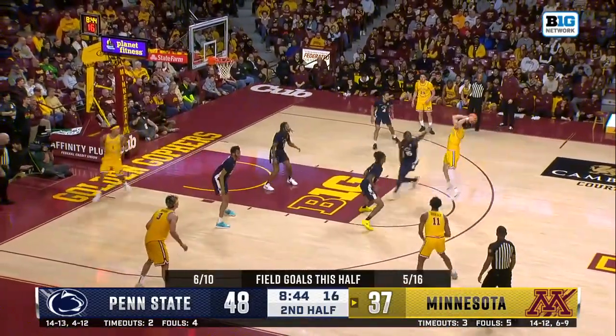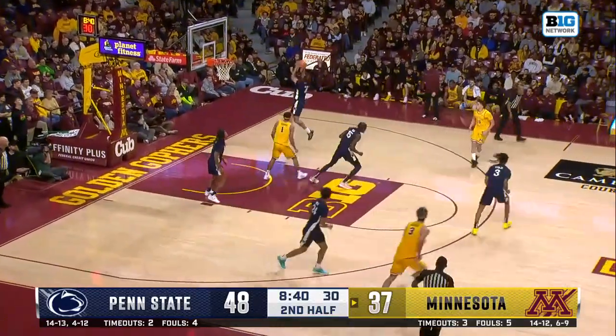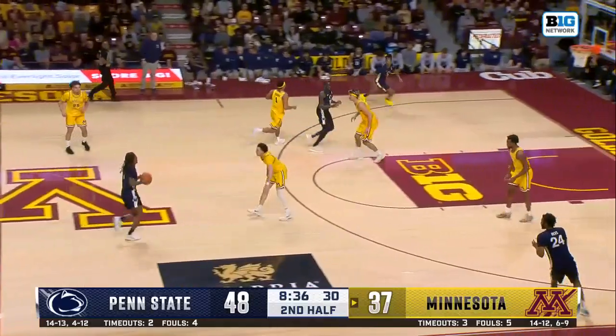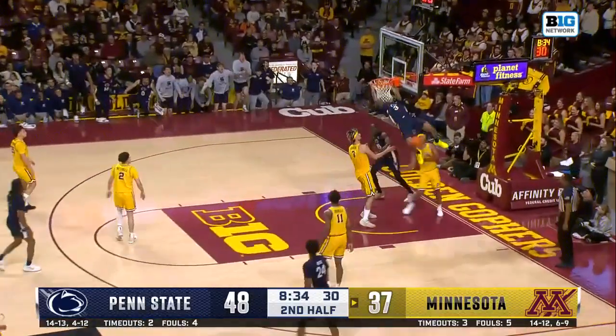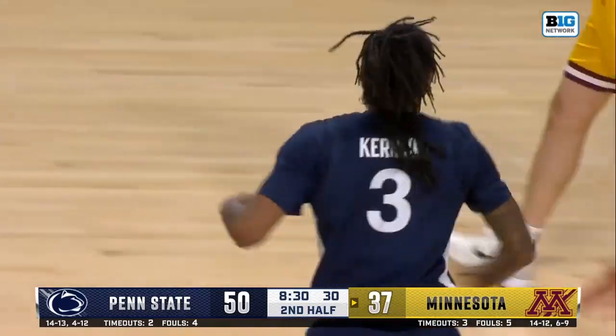Move the basketball and move the defense. 5 of 16 this half, make it 5 of 17 this half for Minnesota. Because they're not getting good looks, they're not trusting their teammates right now. Baldwin Jr., my goodness, the alley-oop to the rafters for Kern Jr.